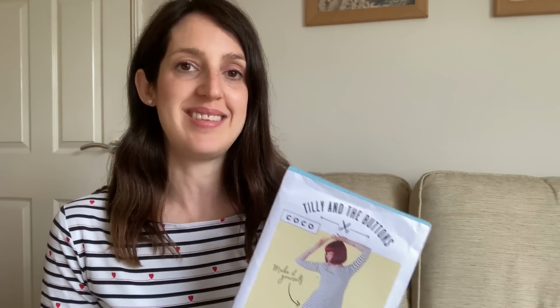I made the size 2, which is my standard Tilly size, which is bust 32, waist 26, hips 35. My hips are slightly bigger, but because this is A-line, it kind of skirts over them, and it's fine on me. But that's what I'm wearing today, the Tilly and the Buttons Coco dress. It's quite a cute and relaxed jersey dress.